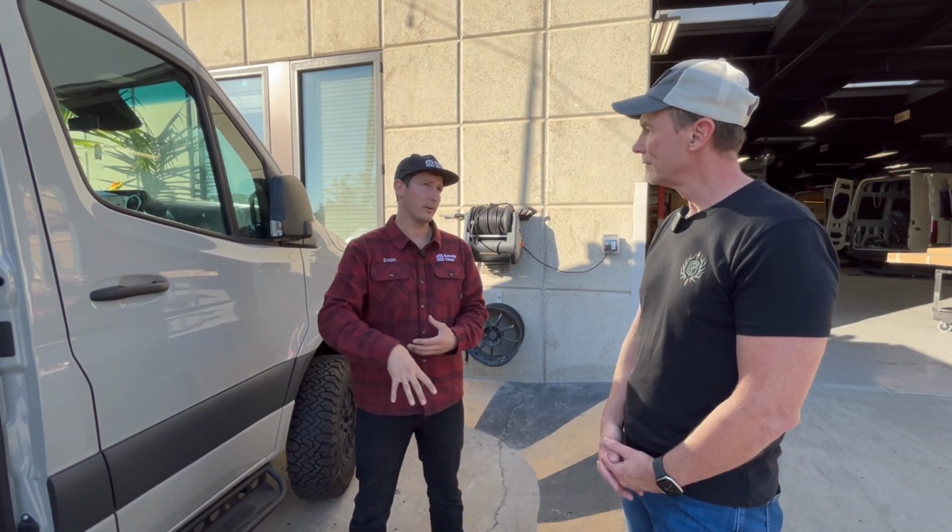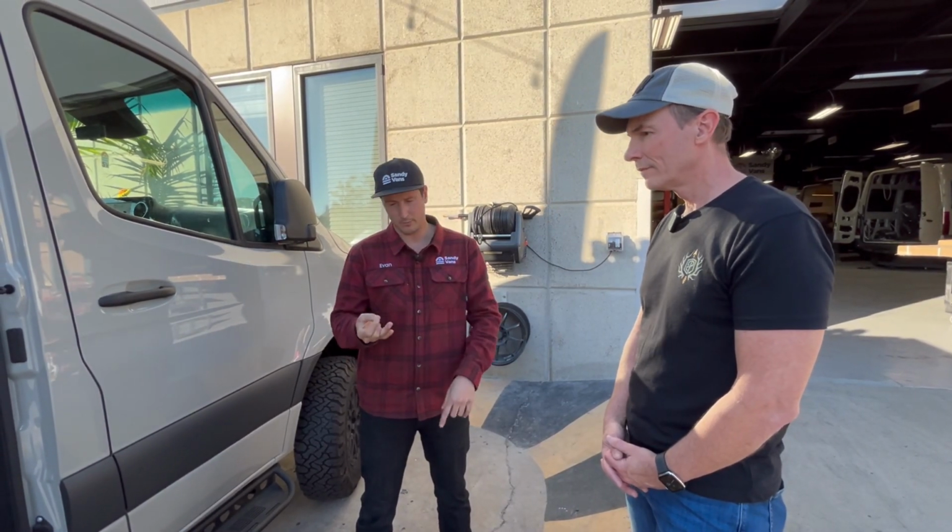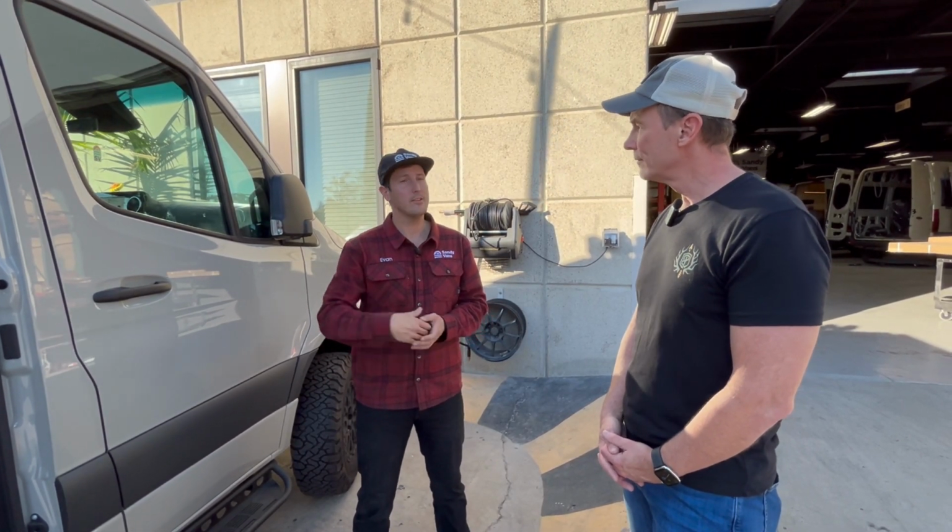So we have a program for our owners where we manage the rental for them. So it's stored here at our facility. We take care of everything with the rental. So we store the vehicle, manage the rental, service the vehicle, and then we do a profit share with them from there. So they're able to cash flow that asset. And then they can come and take it in and out of that fleet as they desire.